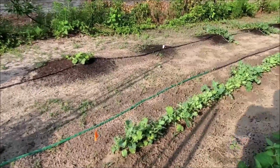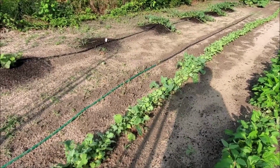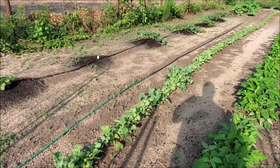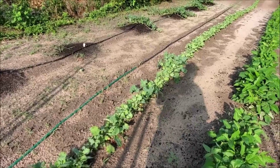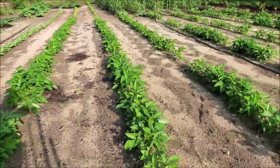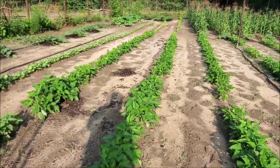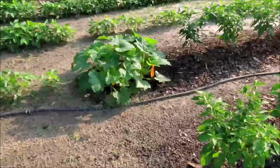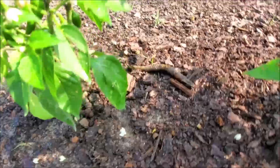Looks like the kale is just going to end up being composted. It was late, and I thought maybe we'd get some size before the bugs took over, but the bugs have taken over, so the kale and the mustard and turnips are going to be pulled up and composted.